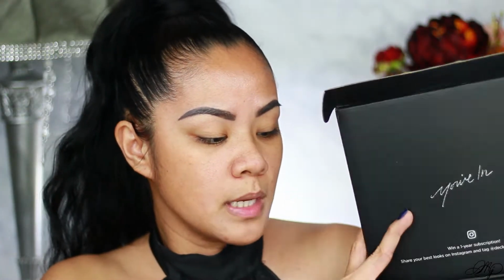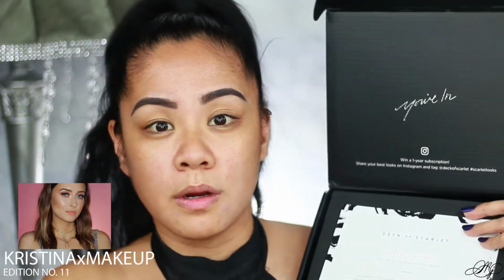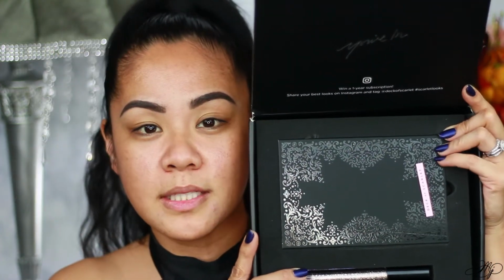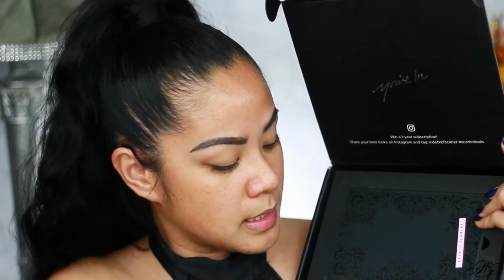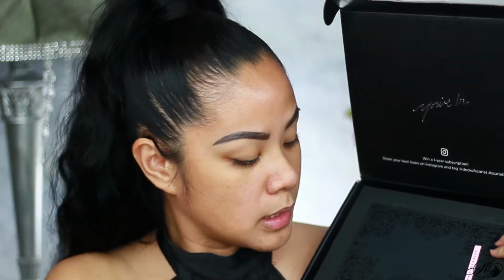So this is what the box looks like, and then you open it. It comes with a card. It lets you know who they're collaborating with this month. So this is what it looks like. I believe this is a glitter liner. It is a pretty big size, you guys. We're gonna get to play with that.